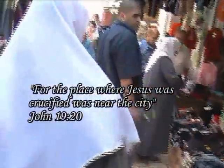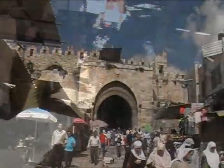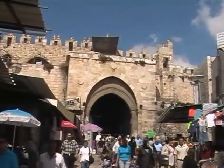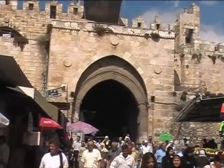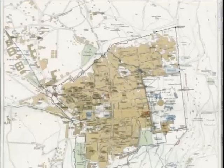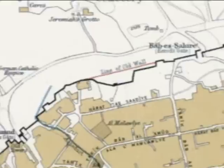John chapter 19 states, "For the place where Jesus was crucified was near the city." This tells us he was executed outside the city walls. Approaching the Damascus Gate on the north side of the city, it is the most beautiful of Jerusalem's 11 gates. These walls were constructed in the 16th century by the Ottoman Turk Suleiman I. This map indicates the current walls follow the line of the old walls from Jesus' day.